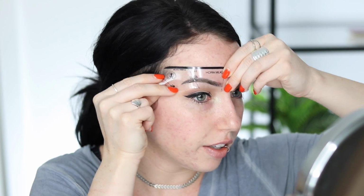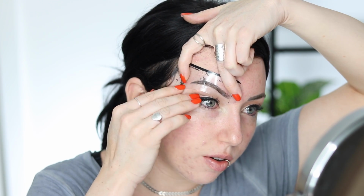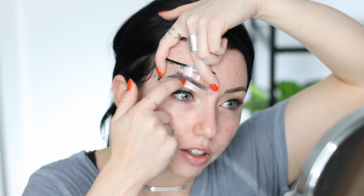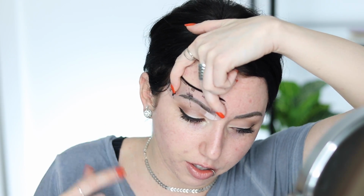I'm trying to line this up to where I already have my brow on. So I have it starting right where my brow already starts. It looks like it's gonna add quite a bit to the top here and then also down here. And the tail. Like, we're gonna have a very intense tail. This is the medium arch.